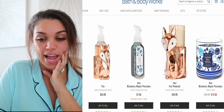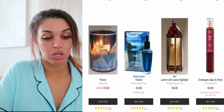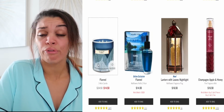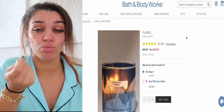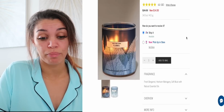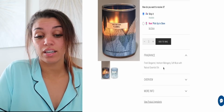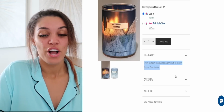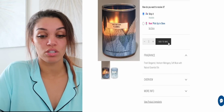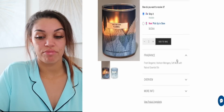Let's see. They have flannel. I don't know how that one would smell, but it looks like it has a 5-star. Oh, four. This one has the highest reviewed one, 4.9 rating. It has fresh bergamot. I don't know how you say, honestly, this stuff, but here, I highlighted it. That's what it has in it. It has a 4.9 rating, so we're also gonna add that one to your girl's cart. And let's see what else they have.